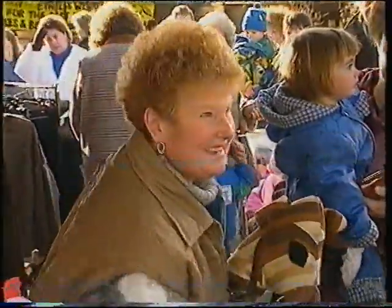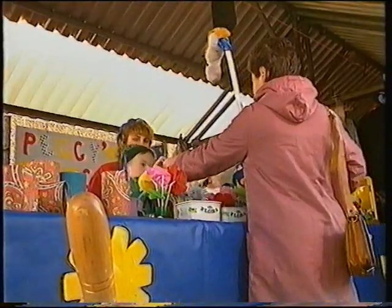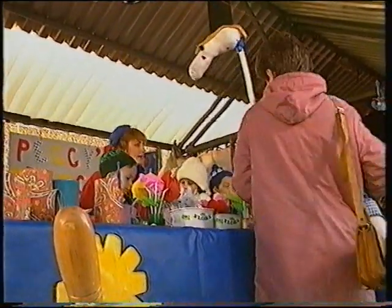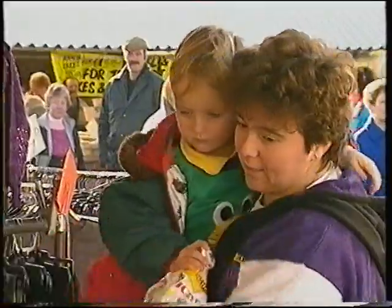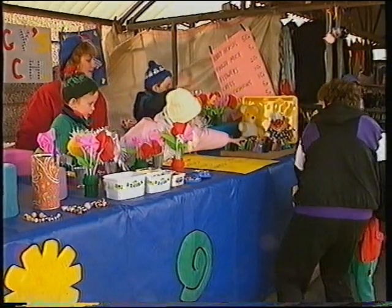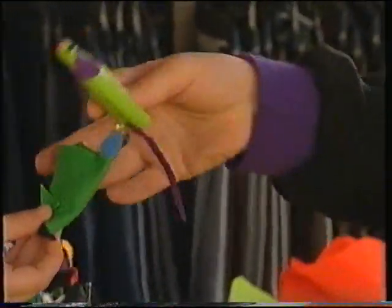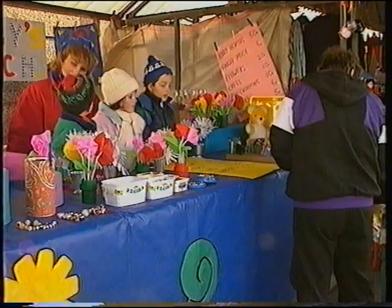Oh, that's really nice. Can we buy this, please? Yeah. That's the right money. Thank you. Thank you very much. Oh, look, somebody's coming. We have 2 finger mice, yes? Please. Oh. Thank you. That's 10p, please.